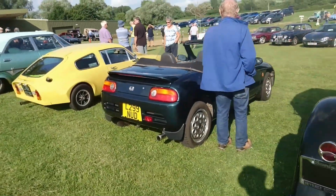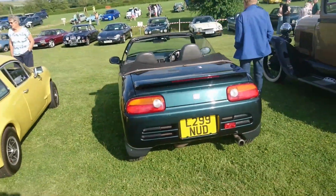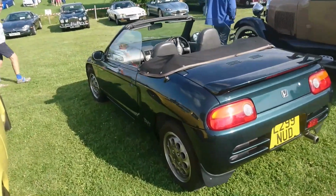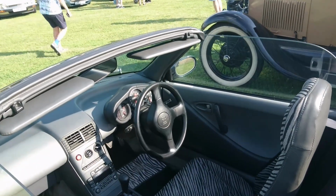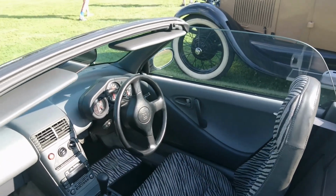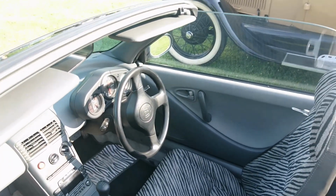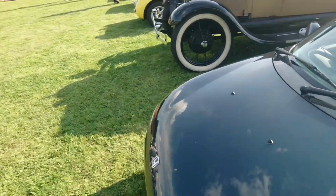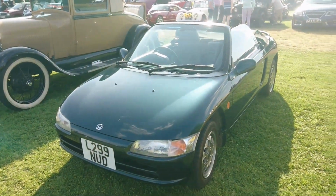Honda Beat. On an L, so 1993 to 1994. These were not imported officially, I don't think, over here, unlike the Suzuki Cappuccino. And it's got very similar stalks to the ones in my Rover 45, although they're switched round, because the 45 is based on the early 90s Civic. But I like the colour, the dark green, very appealing to me.